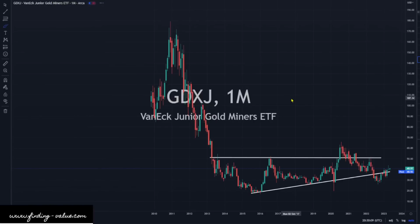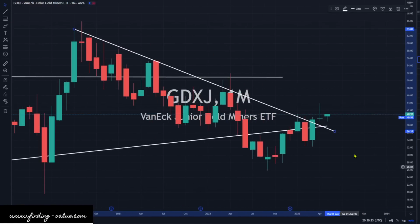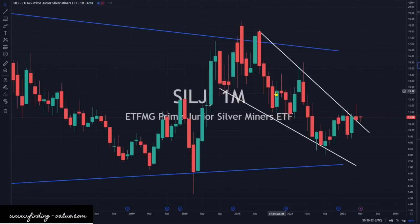GDXJ, I threw that in there too. We're down here really low. We have a long runway ahead of us if this thing decides to break. We can also throw a trend line on here. If you look at the trend line, what are we doing? Yeah, that's right. We're breaking out. We are breaking out of here. So I am getting uber duper super yellow fever bullish here. SILJ also moving higher. This is lagging behind.